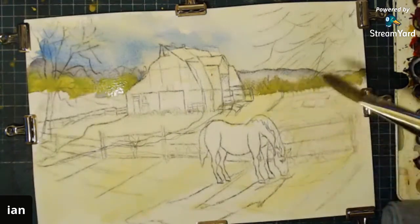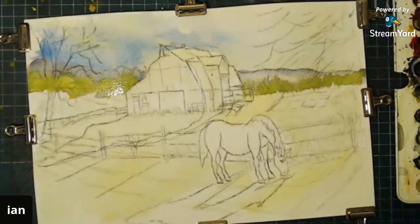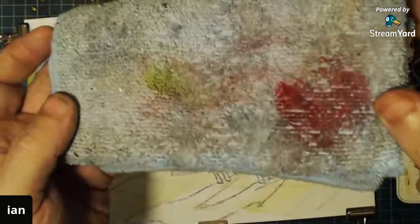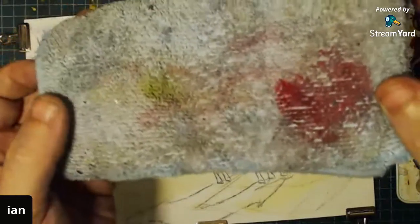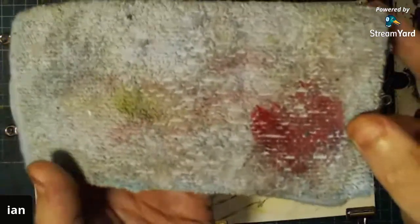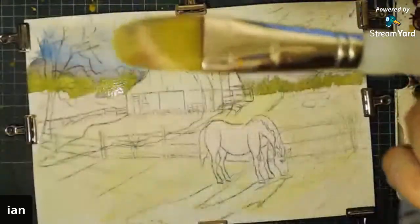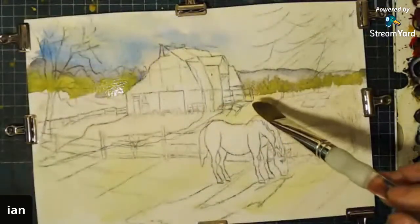Is that a paper towel? No, it's an old sock. An old sock, a cloth, something that's water absorbent. And you just dab a bit off, and that's dry brush ready to do dry brush work.